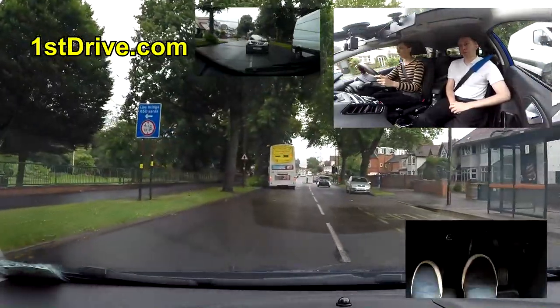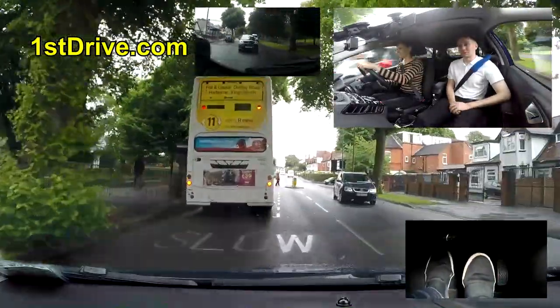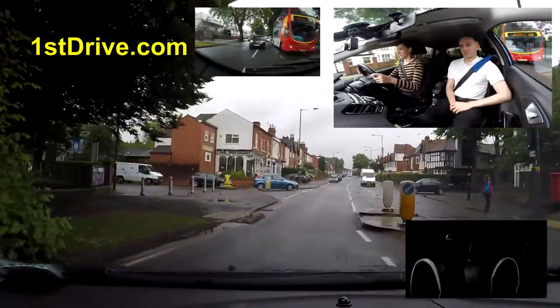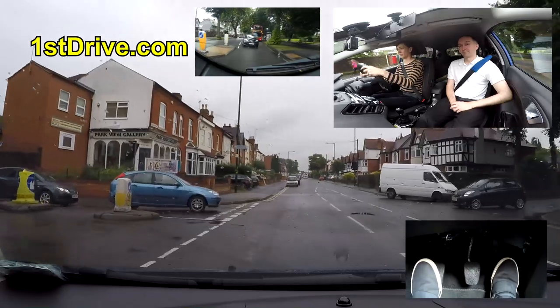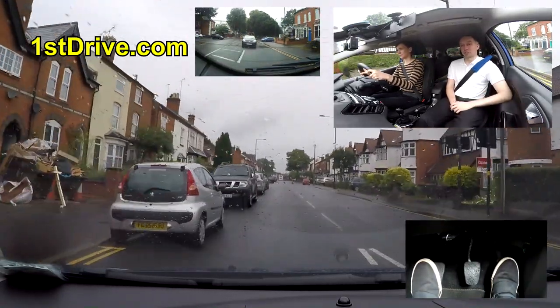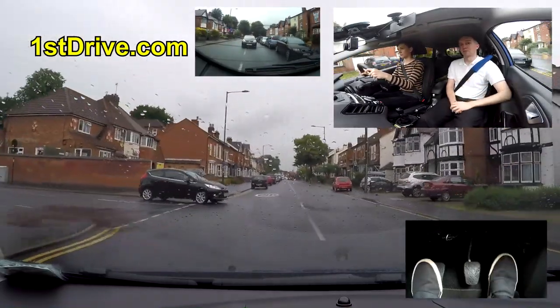Do you want to pass that bus? No. That's good, that's fine. That's good. Nice and wide, that's good. Loads of room. That's good. See, if you don't, you'll be there for a long time. So if you've got room, you should take that chance. Okay. It's good just to know, because you plan to stop all the time. I know, if you don't know the area, it's harder.